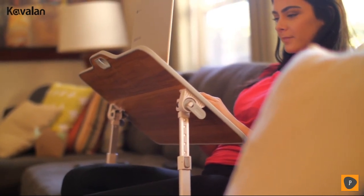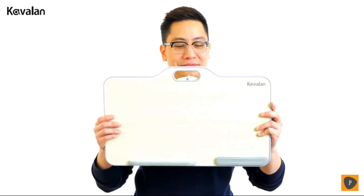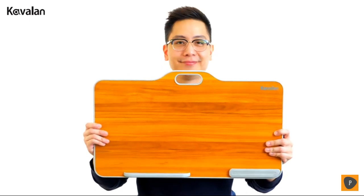It comes in three colors: beige, American cherry, and bamboo wood grain. It also comes in a larger size, so you can pick the one that best suits your needs.